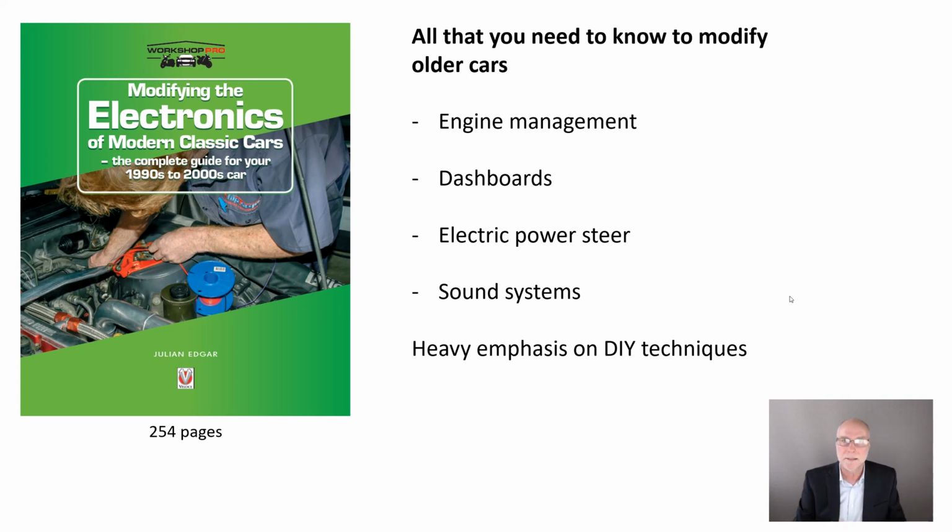You could work on one system. You could fit programmable engine management and the car would still run because it didn't need to talk to the dashboard, things of that sort. So this book is very much from a do-it-yourself approach. How to install engine management, how to install an engine management interceptor, how to modify dashboards, how to modify systems like electric power steering systems, give different feel, and how to modify sound systems.